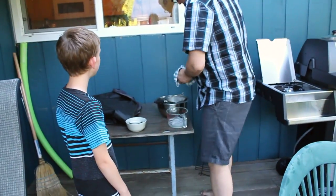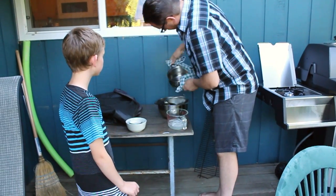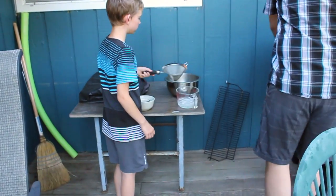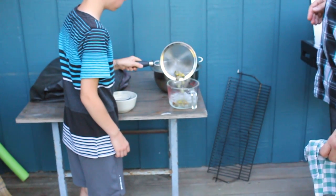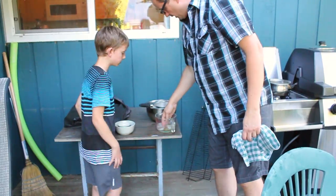I'm going to put them in here, and then David's going to put them into the ice water. So David, carefully put them in the ice water, please. And the ice bath will just help them cool down real rapidly. And then we're going to take them over to the table. I'm going to bring them over.